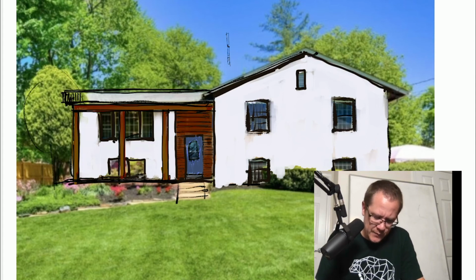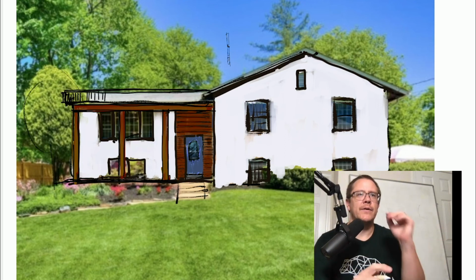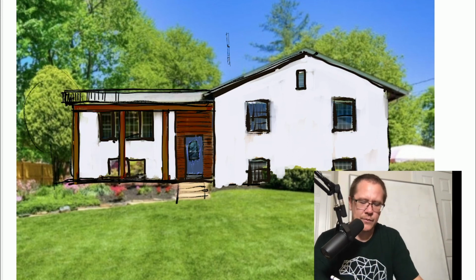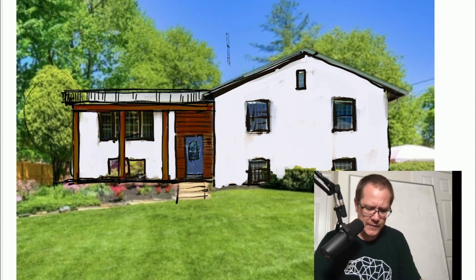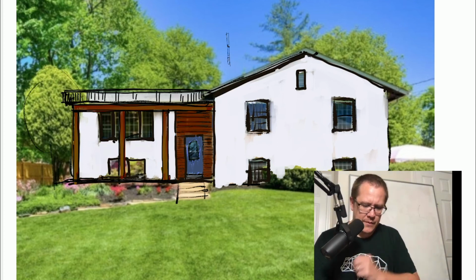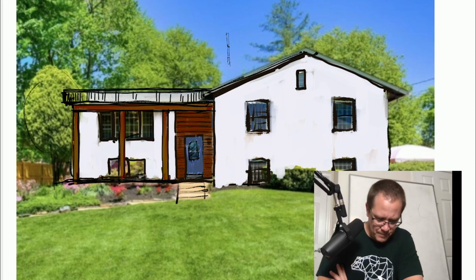You could even wrap them, you could miter it and wrap it with a cedar or something like that. That would be something you could stain and be out in the elements. So there we go. That's maybe roofing here.